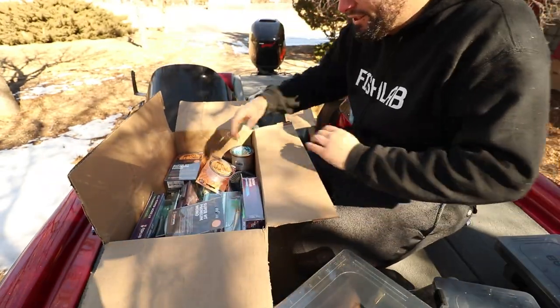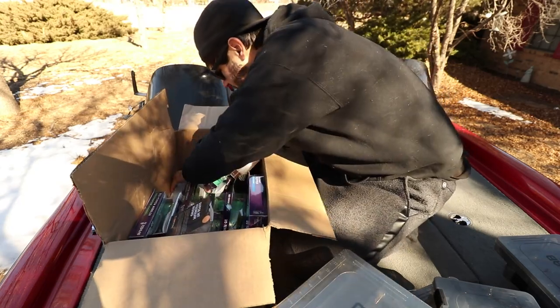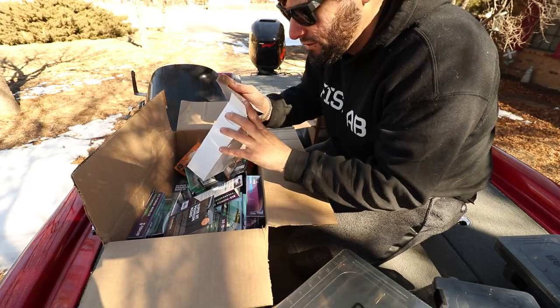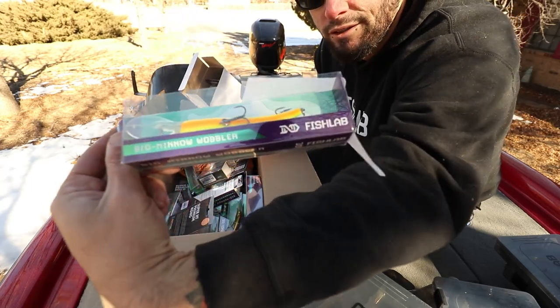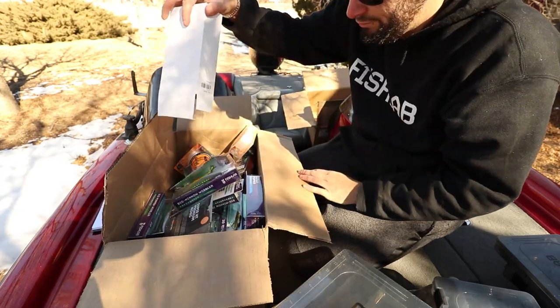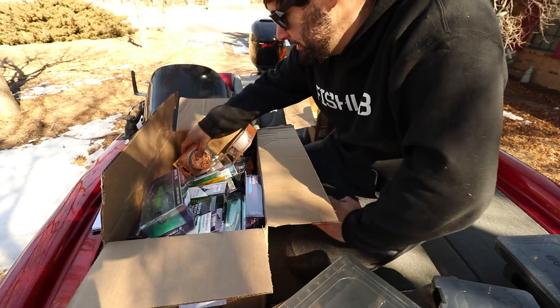Okay, so this is all the tackle. We do have a few reels in here as well. This deep diver. We got the whole box of deep divers right here. Oh yeah, tiger blood color. Gotta take a breather. It's a lot of tackle.